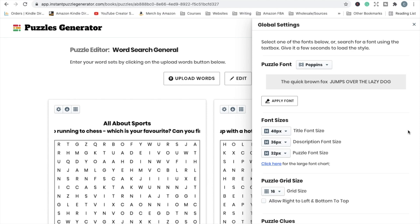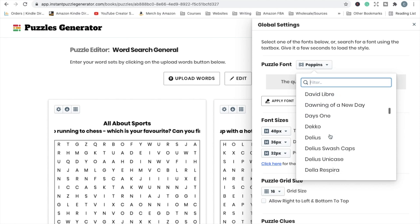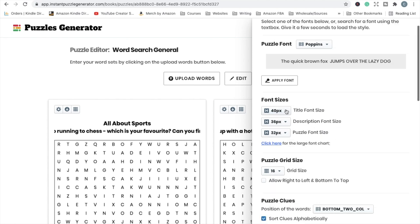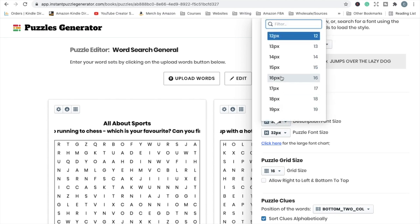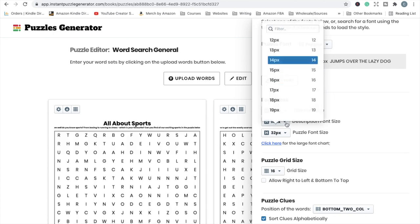If we hit that little edit button, we can see here we've got some options in terms of the font. So if you click down here, you can go through these, looks like hundreds and hundreds of fonts that you can choose from and customize your fonts. Now here we get to customize the individual fonts, so the title, the description, and the puzzle font. So I'm going to make the description font a lot smaller.